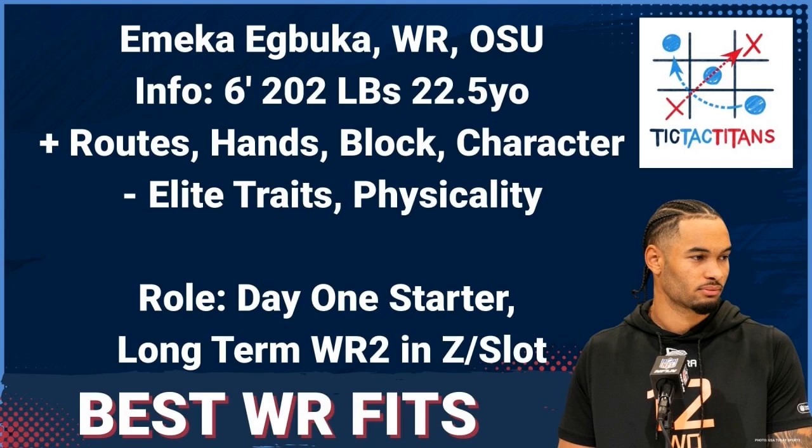He should go in the first round, but if he is there at 35, the Titans simply have to take him, depending on the other options, of course. I would go Luther Burton, but I think the Titans would go Emeka Egbuka for the high floor. He's just going to be a day one starter, a day one contributor, someone you can count on way more than a guy like Luther Burton who needs a ton of development. Egbuka is ready to go right now. He's a polished player. He's your long-term wide receiver 2 within an offense.